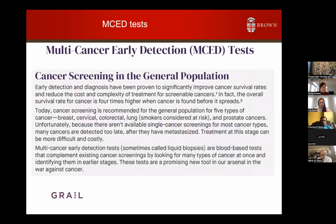Now let's talk about the MCED tests, and we'll wrap up. So the multi-cancer early detection tests allow early detection and diagnosis. And we know that early detection of cancer can significantly improve survival rates and also reduce the cost and complexity of treatment for screenable cancer.